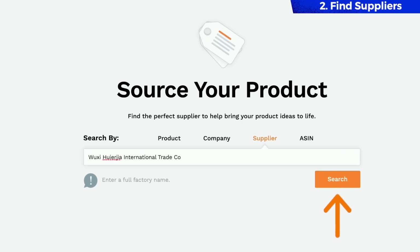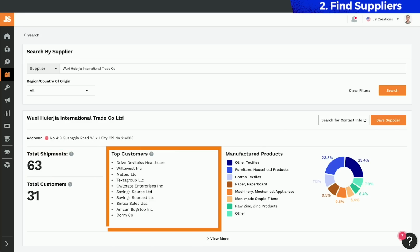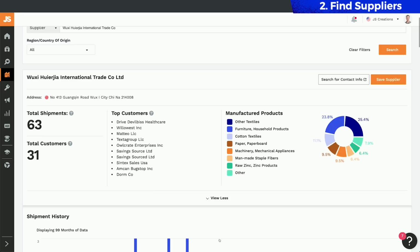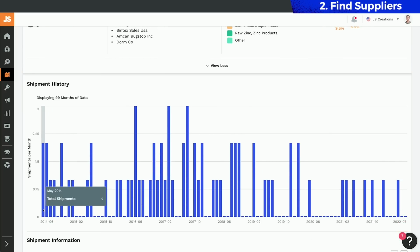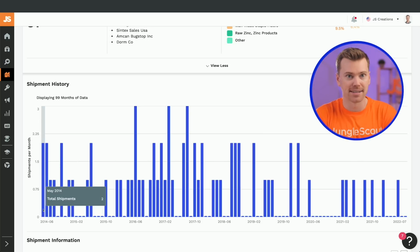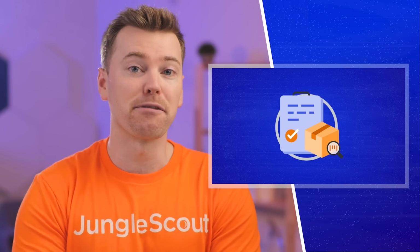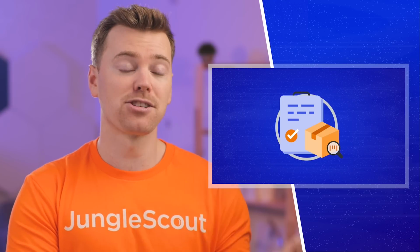When you run a search for a supplier, you can see the number of shipments they've sent to the US, who their top customers are, and what type of products or materials they specialize in. And then scrolling down below, you can see a graph of their full shipment history. And it looks like this supplier has been shipping to the US since 2014. So for me, this is more than enough to know that this supplier has enough experience working with sellers from the US. And you may be wondering now, how does Jungle Scout know all of this? Well, it's all done by collecting free information on every shipment that's imported into the United States and the suppliers who are doing them.